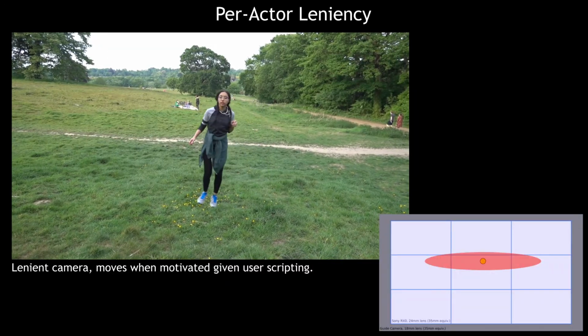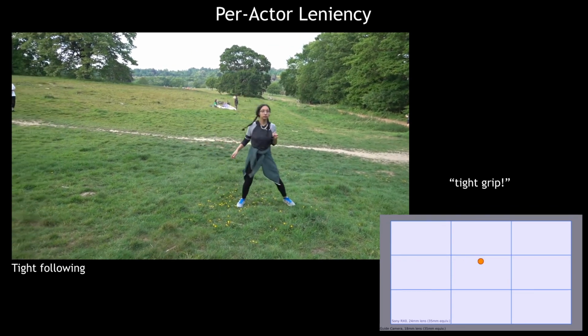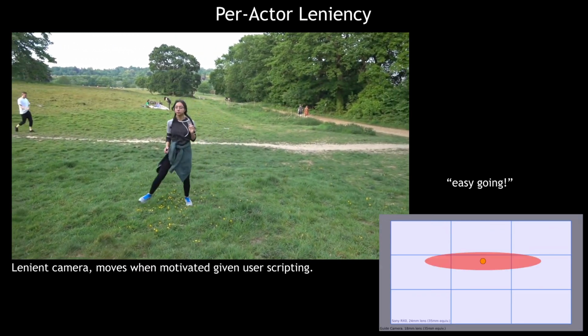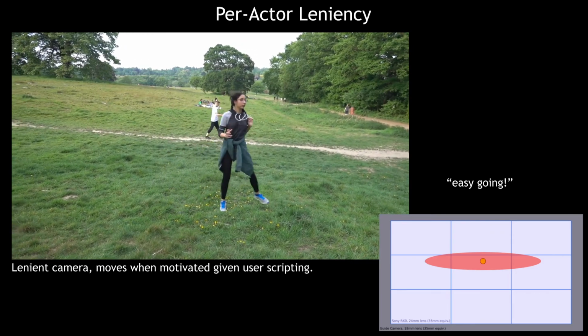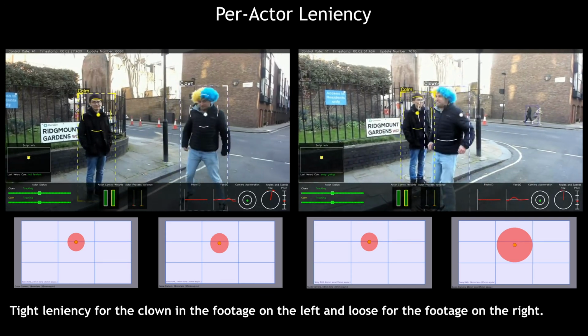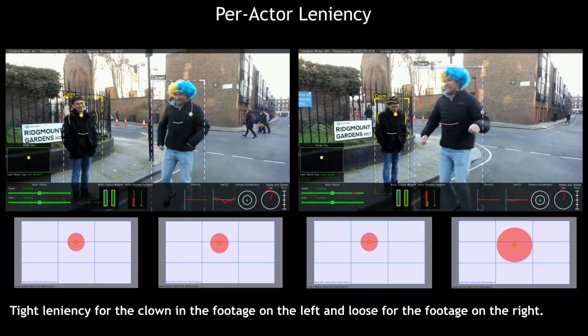The operator can specify vertical or horizontal leniency per actor. It's demonstrated here as the operator asks the system to switch from tightly following the actress to loosely following her, largely ignoring her movement when she's in the red area defined by the ellipse. The same applies for these actors, where the user can selectively script the leniency for each of them.